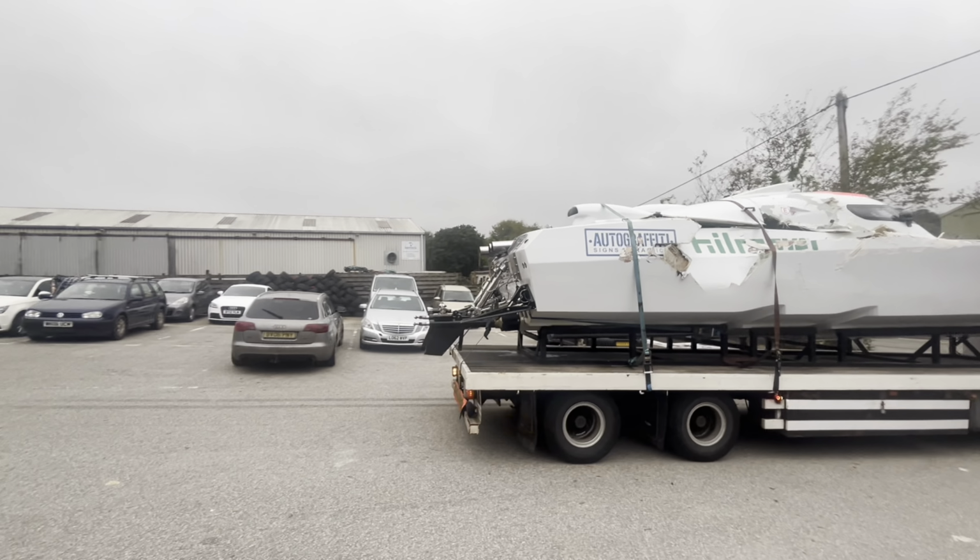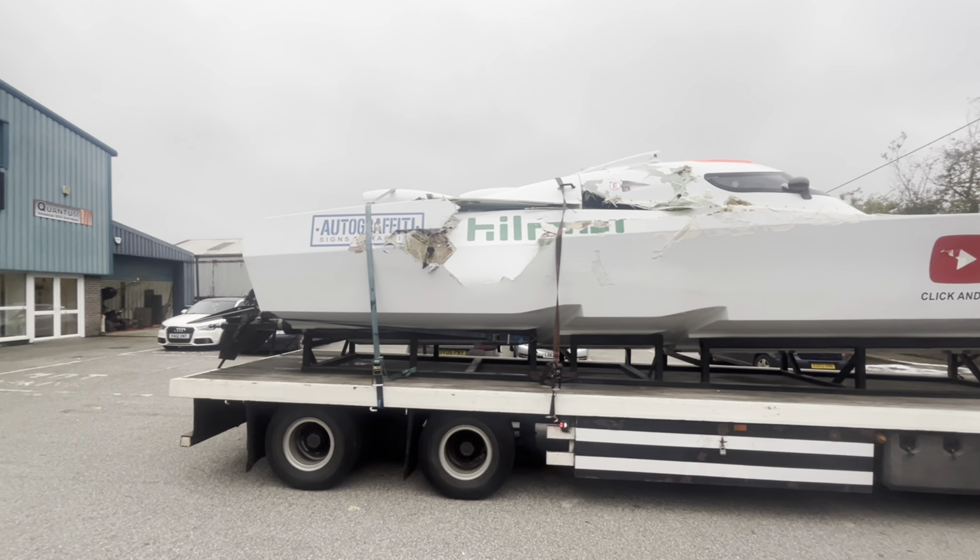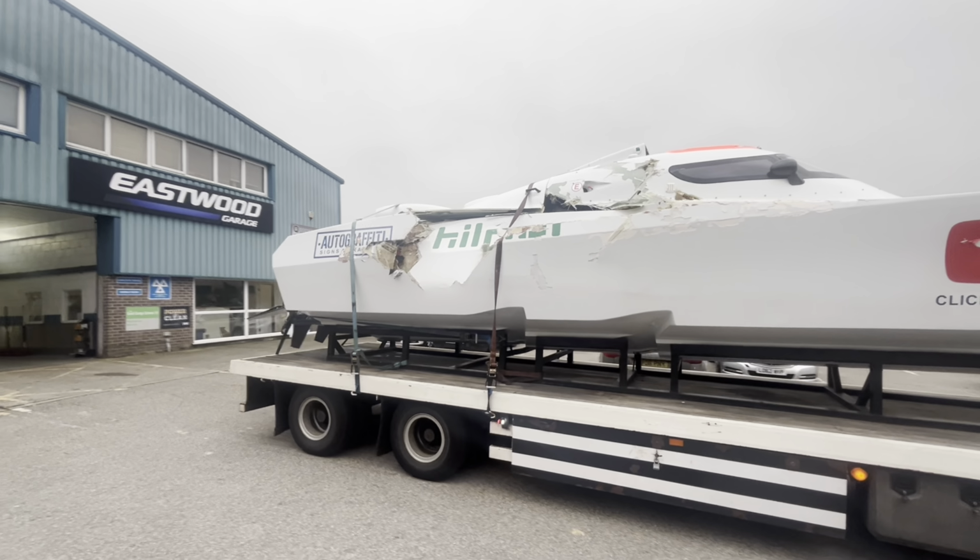After the crash, it was a relief to get Double Trouble back on dry land and now back to Cornwall. As you can see, there's significant damage to the cockpit, hull and superstructure.